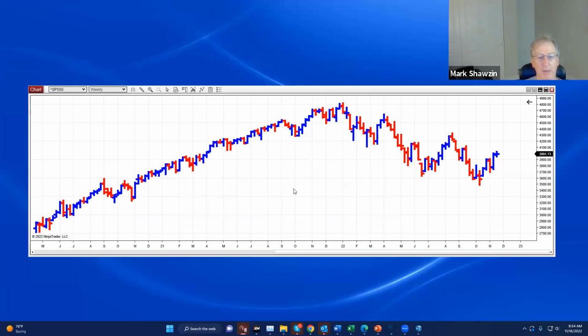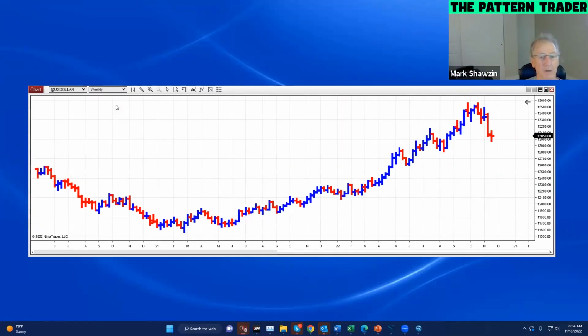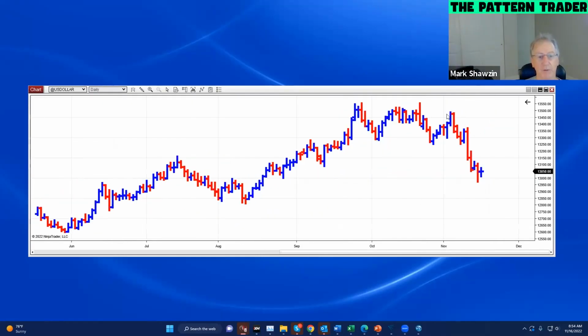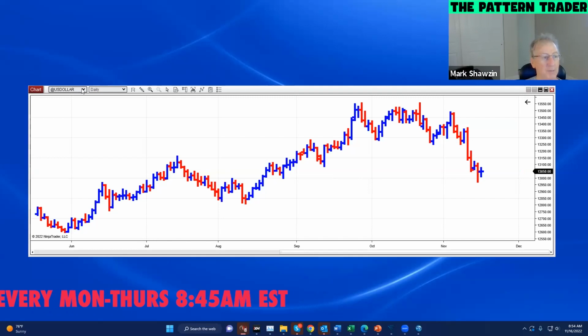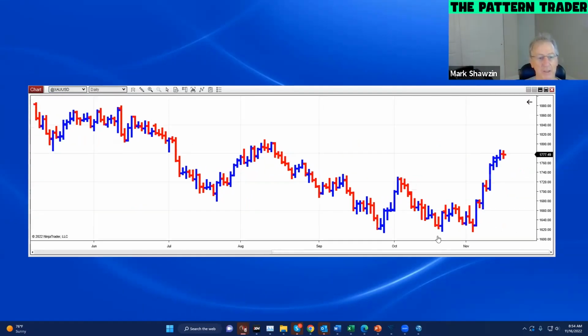The dollar's starting to come off, which is very important. We're starting to see this triple top, which I was looking at as it was happening. And so, the dollar looks like it's formed a short-term top. Gold looks like it's formed a bottom. And it's just a question of how long do these things continue for? And it could be a lot longer than we think.